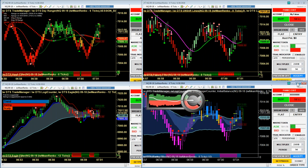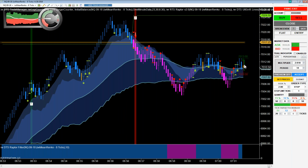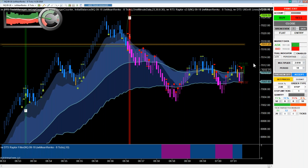Okay, so here we come with yet another hard edge bounce. Like I said, this won't print as a number 3 signal because the clouds are intertwined, but visually you can see that we are into the hard edge. We'll see if we produce a buy signal from here.